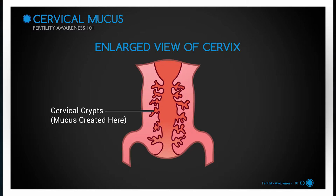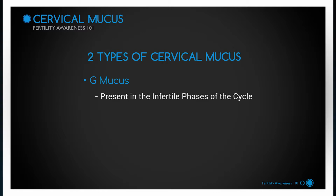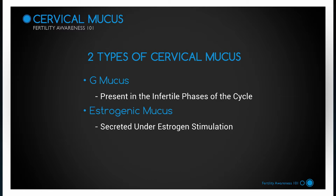The mucous membrane lining the inside of the cervix contains fissures called crypts, and the glands in these crypts secrete cervical mucus. The ovarian hormone estrogen from the developing follicle in the ovary regulates the secretion of mucus. There are two main types of cervical mucus. G mucus, or gestagenic mucus, is present in the infertile phases of the cycle.